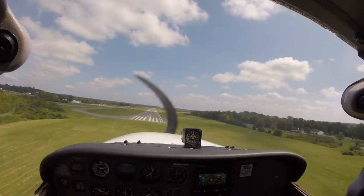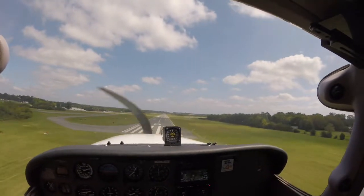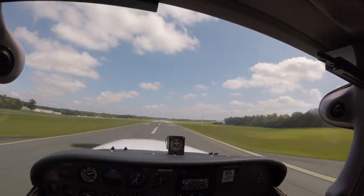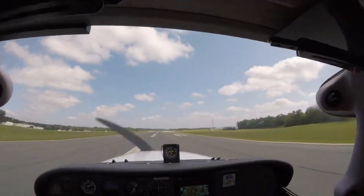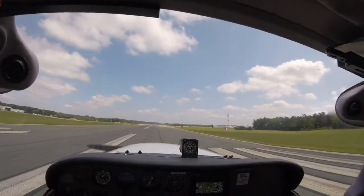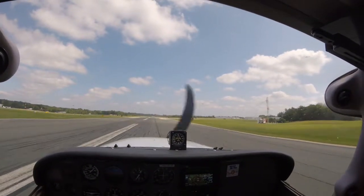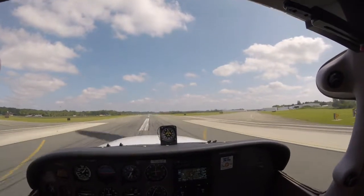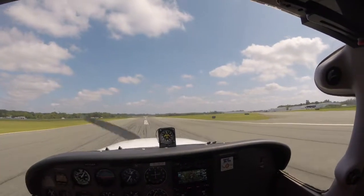All right, we're starting to get a little too slow, so use that pitch. All right. Yep. All right, hold the nose up. And a little bit of left aileron there just for the wind. Did you see what happened that time? It just plopped right onto the runway? I didn't flare at all. We got really slow at the end.